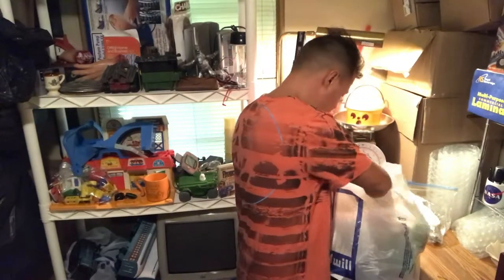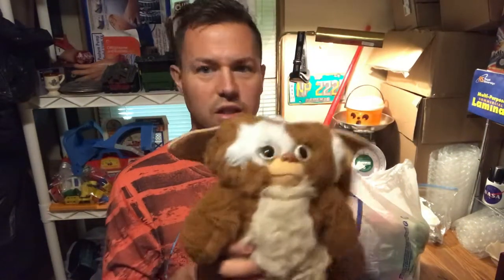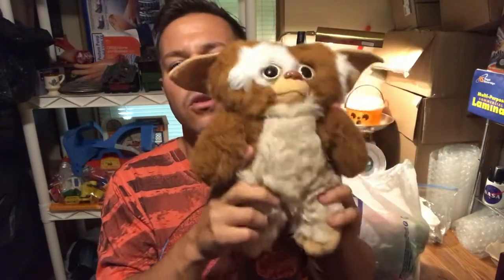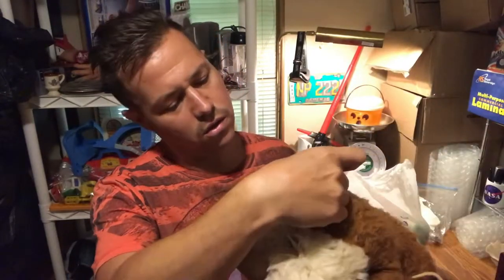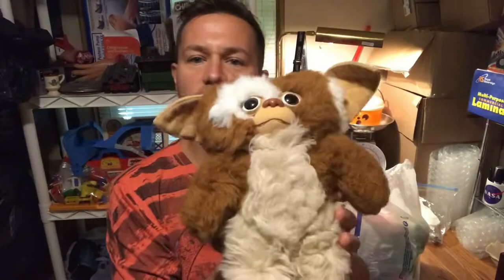Oh, right off the rip. A woman said to me, "Hey, you need a gremlin." I'm like, "Oh, yes, I do need a gremlin." She's like, "These go for big money." Now, whether they do or not, I don't care. I love Gizmo. This isn't one of them squeaking ones. It's an Applause. It's probably from 1984.